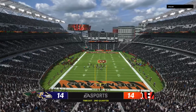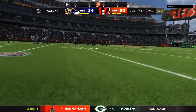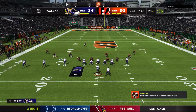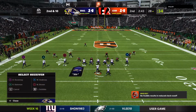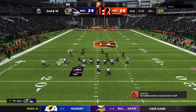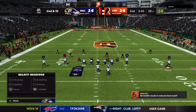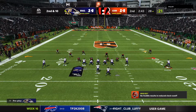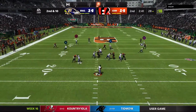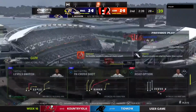Now the Bengals are going to use the first of their timeouts. They'll have 2 remaining as we step aside here in this second quarter. So after the incompletion on first, now 2nd and 10. Jackson from the shotgun, eluding the pressure right, and he whips that one incomplete there.